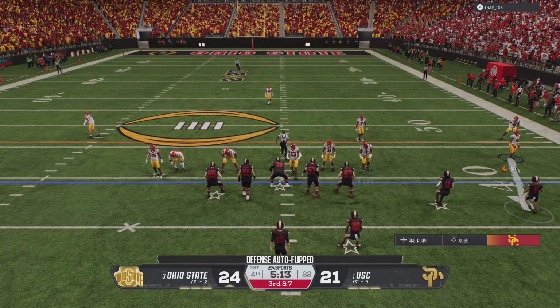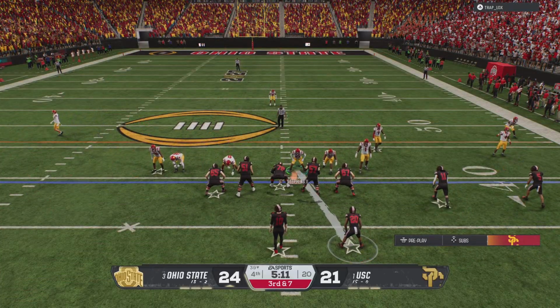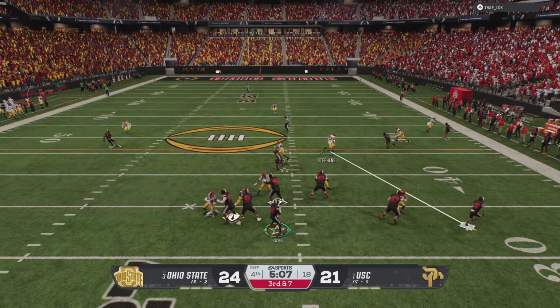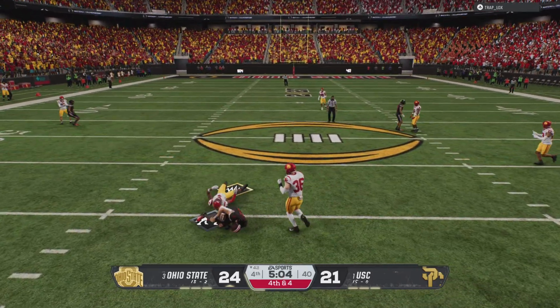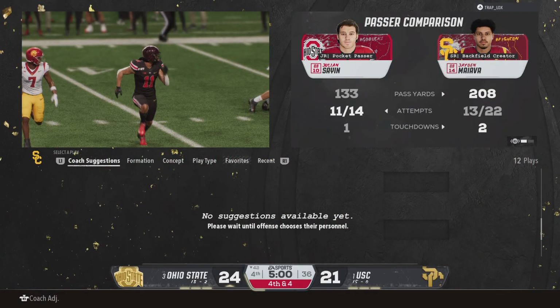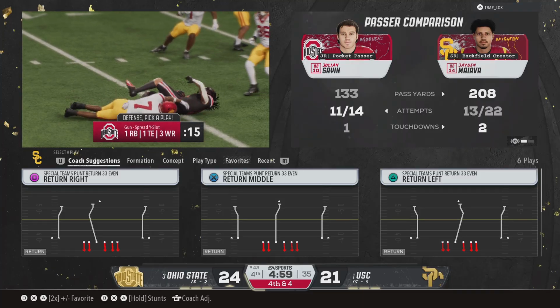Not going to be easy here. Backed up a long way to go for a first down. And he'll drop back here on 3rd down. Grab down the middle. It's Porter. The defense stops him just short of the marker. That'll bring up 4th down.